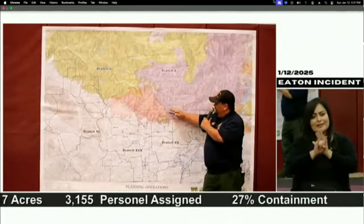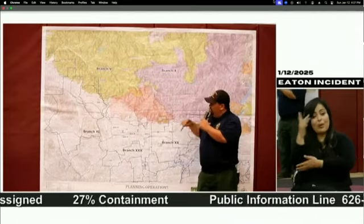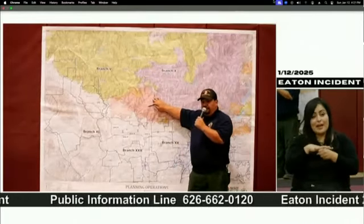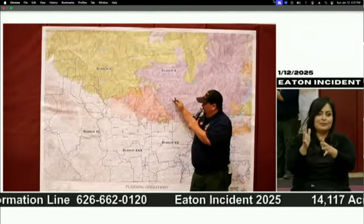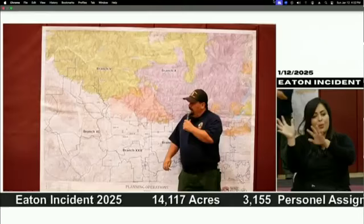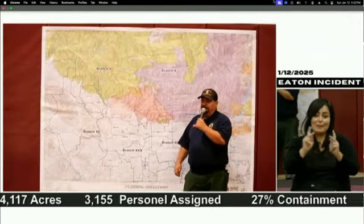identify ridges and other features out here from past fires and from information we have from the national forest here, that we will use to implement as contingency plans if these areas become concerns and we're not able to control them during a future wind event. So we do have plans in place both on the east side of the fire and on the west side of the fire should another wind event occur. We'll continue to work as hard as we can, as safely as we can, to get you all back into your property safely. Thank you for having me.